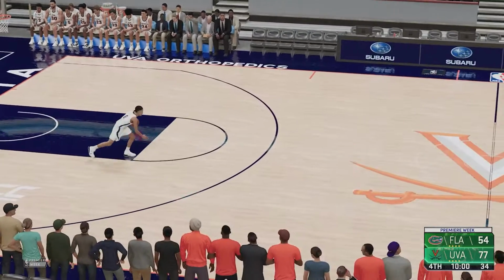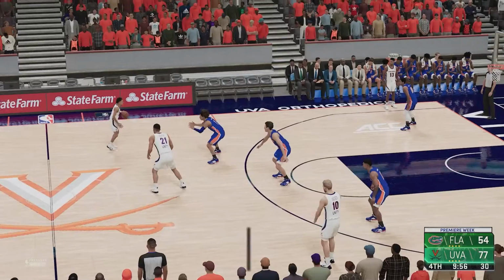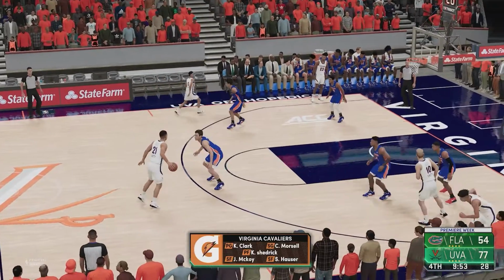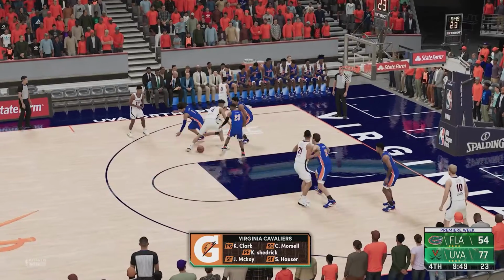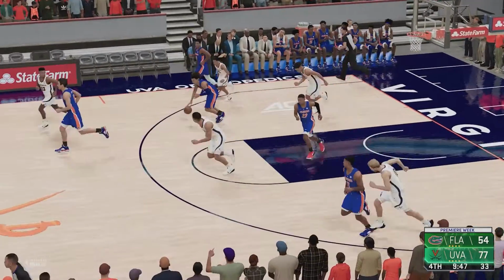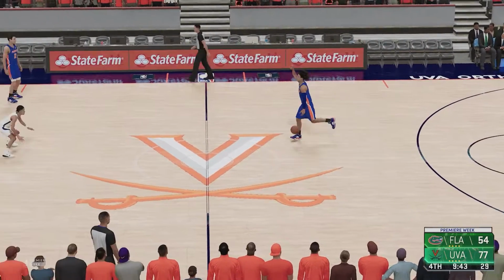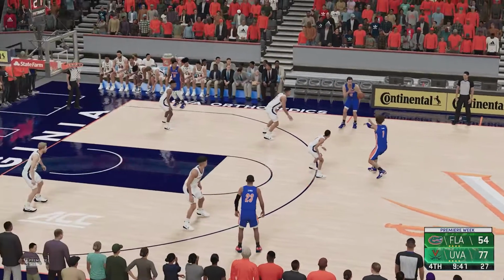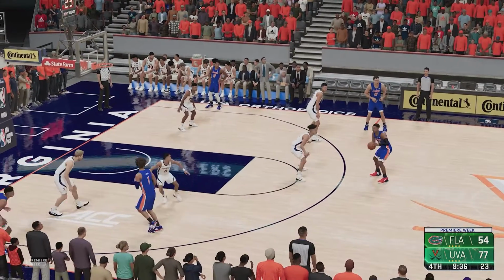And with the fourth quarter upon us, time is running out for this game to become competitive. We've got Z out there with J, then it's T, and it's Clark in at the point guard. Poke loose. Here's Mann. The pass to D. Lewis outside.